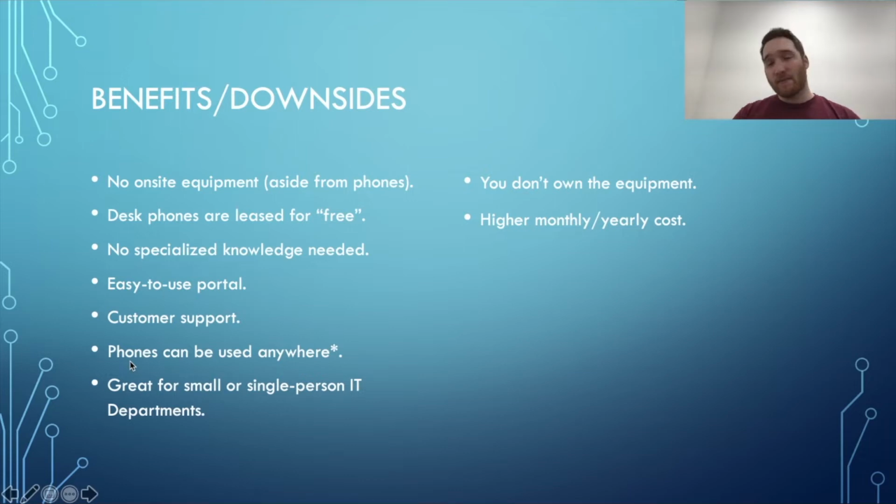Phones can be used anywhere. This is really, really cool, and this is a big benefit to having a cloud-based system like this that's kind of managed for you on separate servers, is that I can take my desk phone, I'm looking over here because that's where my desk phone is, I can take my desk phone and theoretically go to Starbucks, and as long as they have an Ethernet port that's active, that doesn't have any special firewall rules or anything like that installed on it that would block voice over IP, I could theoretically plug my phone in and send and receive calls on my extension.